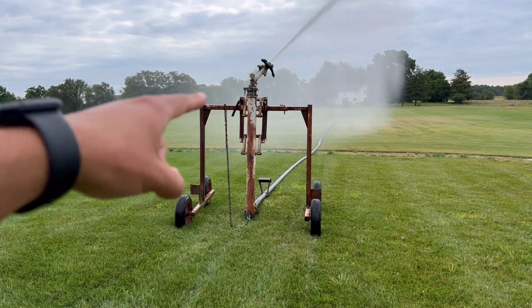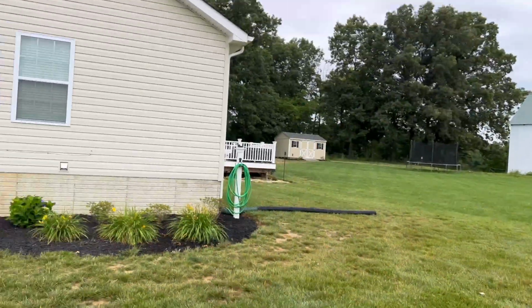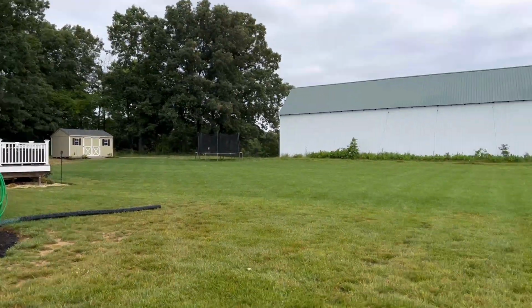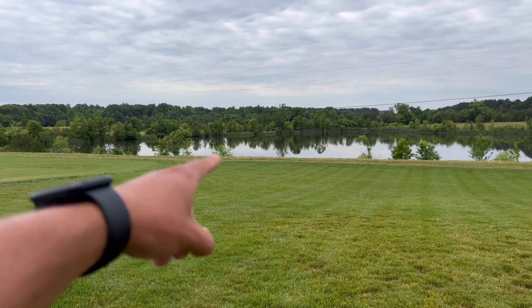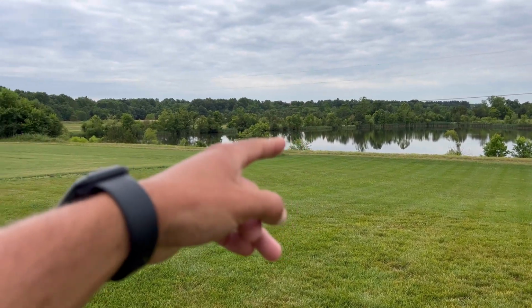But just like a regular impact sprinkler, you can lock it and set it, so he had it split so it stopped right about there and right about there on this side, so it didn't hit the house. Otherwise it would blow the siding and the shingles clear off the house. But it's going to spin around this way, and it throws water all the way just over that little berm there, going down to the pond, and that's actually where the water is coming from.